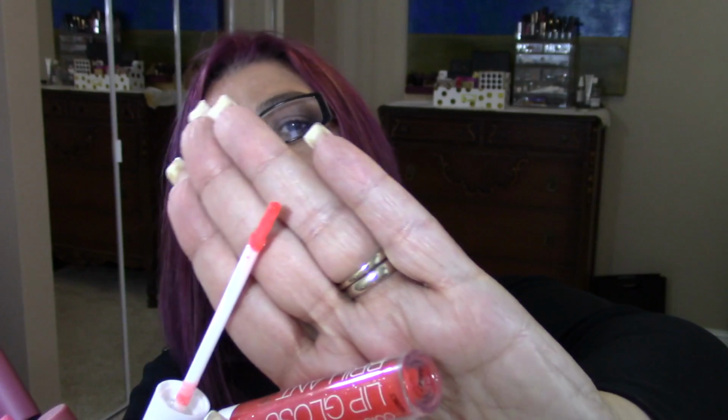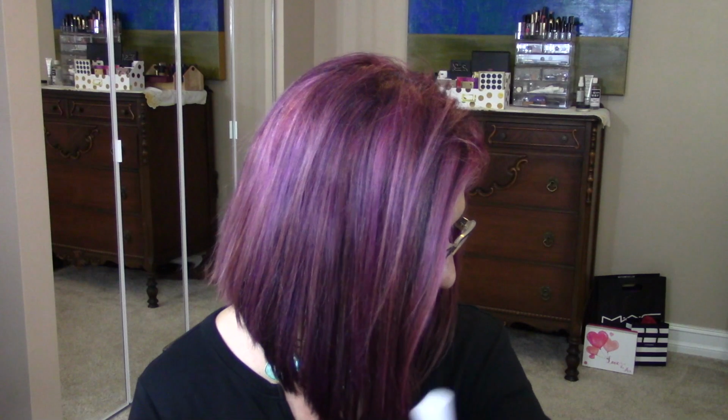Holy moly. Okay, this one I am going to swatch. It's really not as intense as I thought it would be. All right, so that's what I purchased from Wet n Wild.